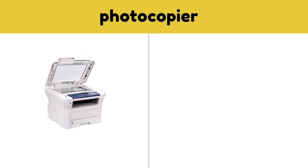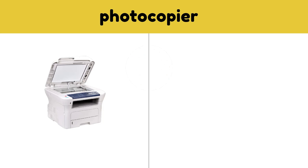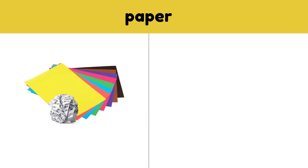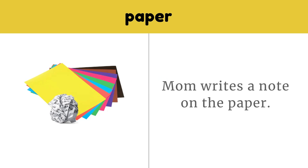Photocopier. The office has a new photocopier. Photocopier. Paper. Mom writes a note on the paper. Paper.